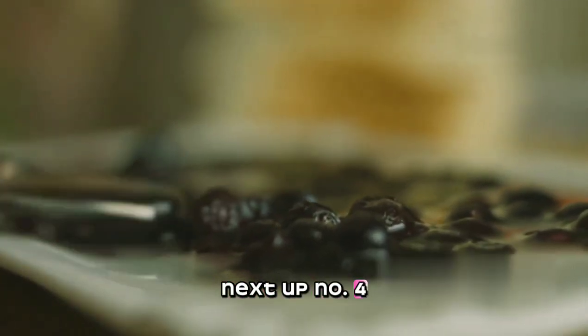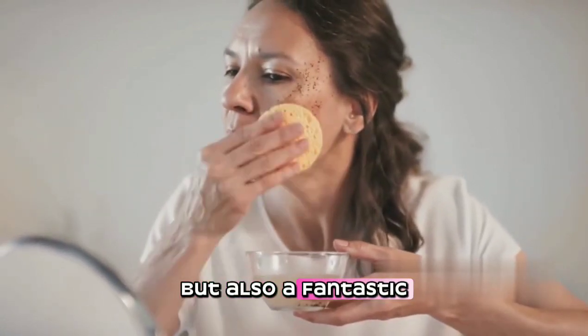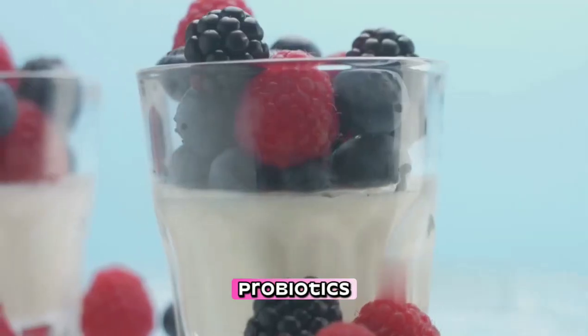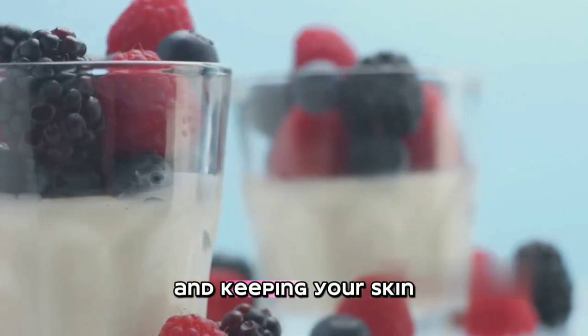Next up, number 4. Yogurt. Yes, you heard that right. Plain, unsweetened yogurt is not just a delicious snack but also a fantastic skincare remedy. It contains probiotics, which are great for maintaining a healthy balance of bacteria. This is essential for preventing infections and keeping your skin healthy.